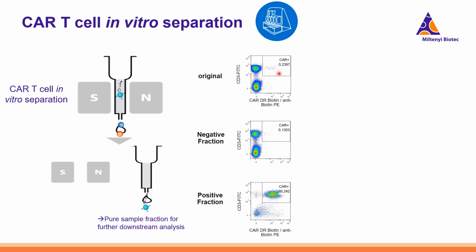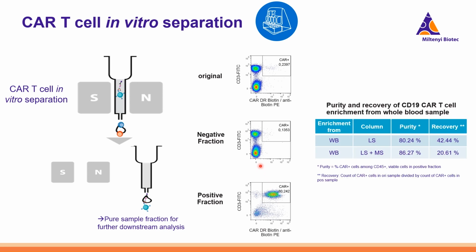And this is a little example for enrichment of CD19 CAR T cells from a whole blood sample with as little as 0.2% of CAR positive cells as a starting point. The flow through is essentially empty for CAR T cells, and in the eluted fraction there's a very nice enrichment visible. Using an LS column, you get in this example about 80% of purity and a recovery of still more than 40%. But if required, you can also further boost the purity by subsequent MACS steps.